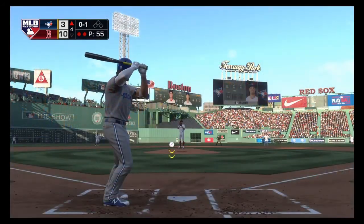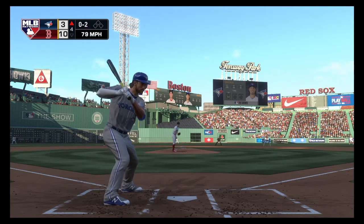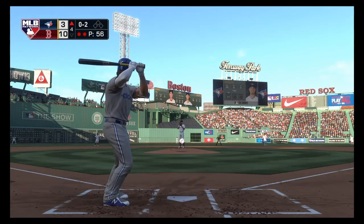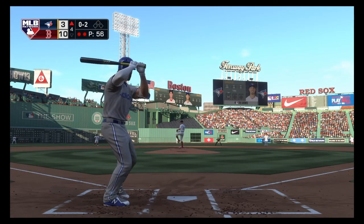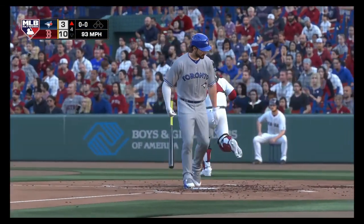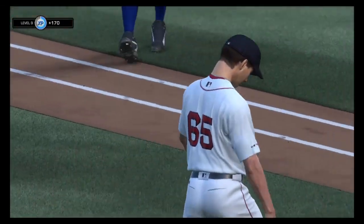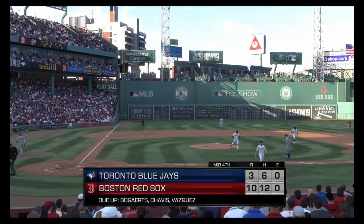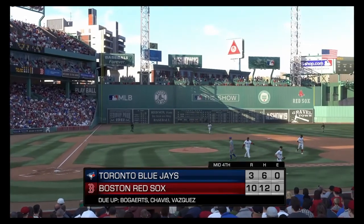2 out, nobody on. Strike 2 called on the inner half. 0-2 now. Got him swinging as he runs the fastball by him to end the inning. So they get a couple of runs on 2 hits, no errors, and no one left aboard. To the bottom of inning number 4 we go.